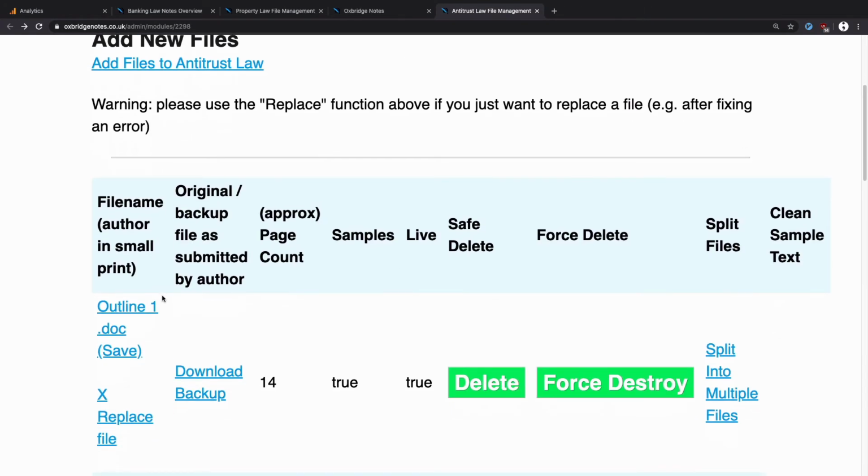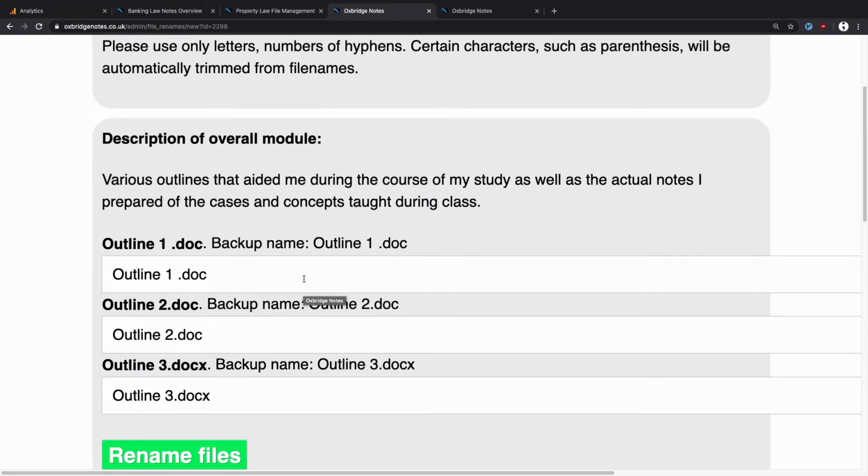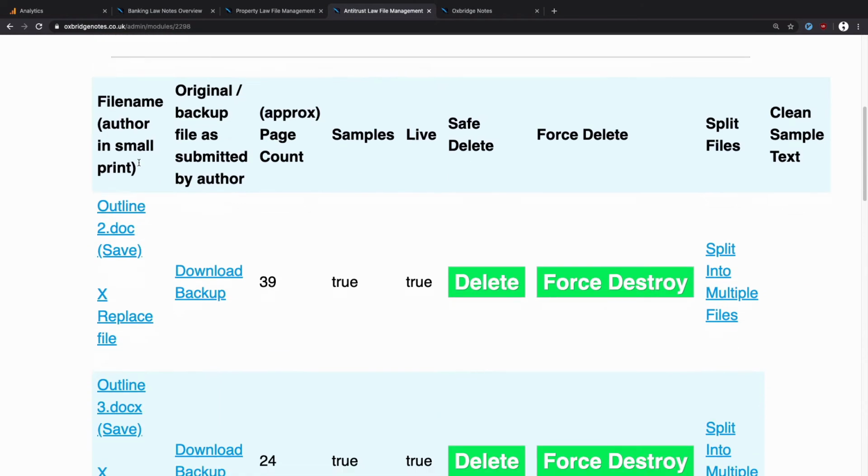Here you can see me opening up this outline1.doc and using a document viewer piece of JavaScript, and then I can rename that according to what's inside. That looks like the Sherman Act to me, so I'm going to rename it along those lines, and that's going to be a lot better for SEO.